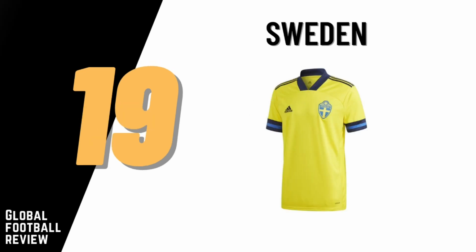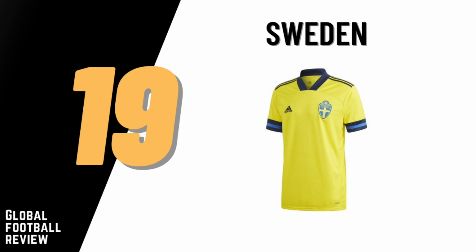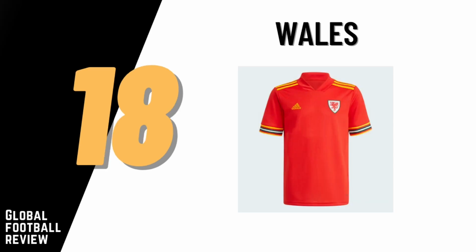Got Sweden next. I mean, it's an Adidas template, but the Sweden edition of the Adidas template. I've seen they've done some fancy cuff work with some of these templates. Sweden's doesn't really look like it's had that treatment. So yeah, bit of a disappointment.